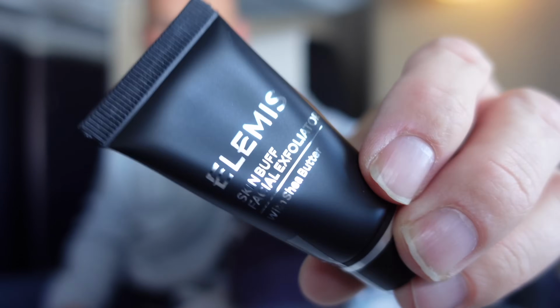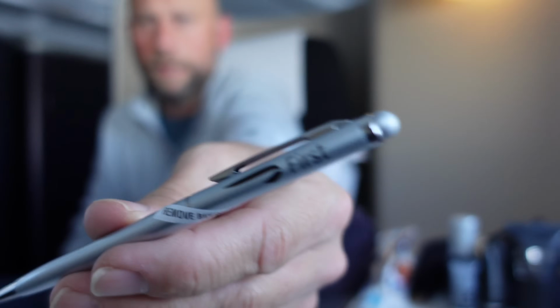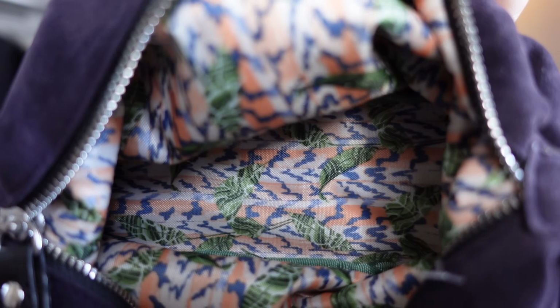Some full-size bottles come at a premium price. Digging through the rest of the bag, got the lip balm and a pin hiding in the bottom. That's that. Nice amenity kit. And there were amazing designs on the inside. And if you didn't know, there were female kits and male kits.